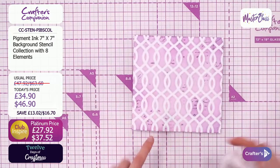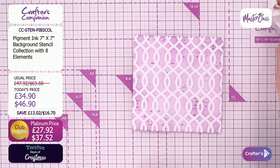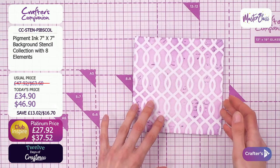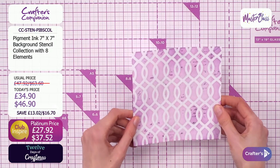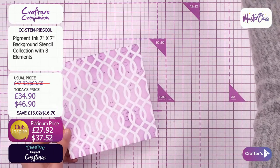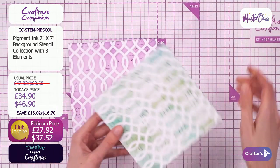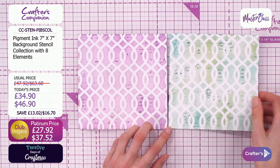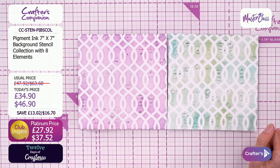So can you see then that's diluted our script a little bit more, which gives us even more of a soft effect onto there. So it's completely up to you depending on what sort of effect you're wanting to get with these. Something a little bit different, the one I was playing with last night, completely different colourway. So I've gone with my greens and my blues and turquoises. Just gives you a completely different effect onto there.